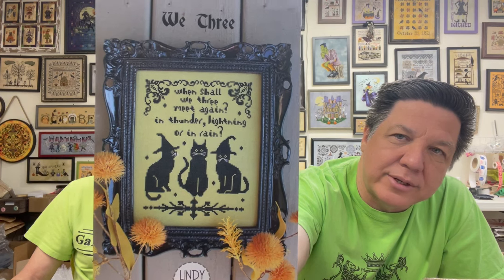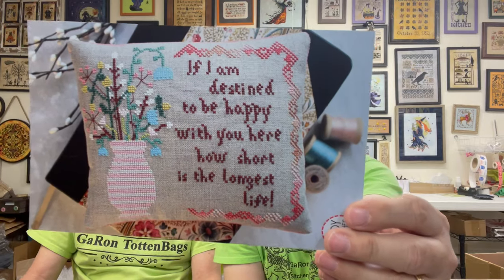Okay, and now we have We Three. When shall we three meet again? In thunder, lightning, or the rain. And it's still on that pretty green fabric. All right, and the last one from Lindy Stitches is Wildflowers and Keats. If I am destined to be happy with you here, how short is the longest life? Wow, that's some good ones. Sometimes you think I'd love to be in the mind of a designer, but then when you see all the patterns, you're like, it's probably pretty loud in there.